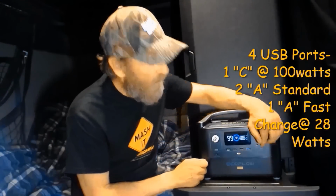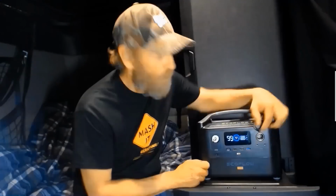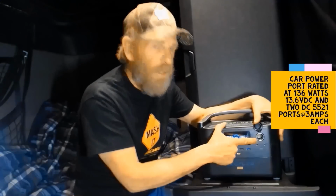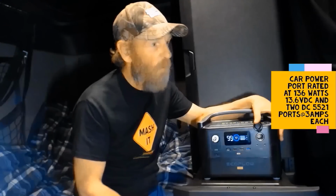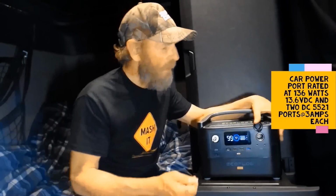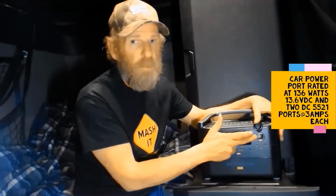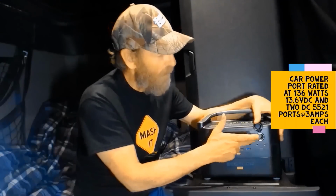want to use. This over here is a DC power port, 12 volts, just like what you have in your car, or what I've got 4 of in the truck. Anything that you would normally plug into your vehicle power port, like your GPS, this one has it as well.